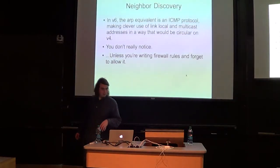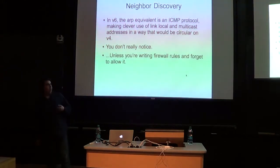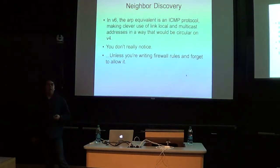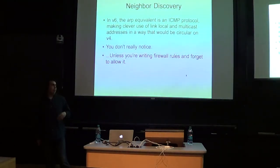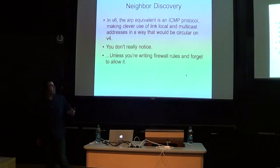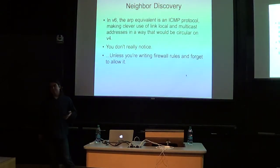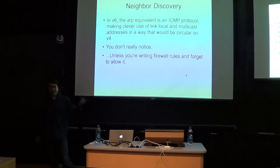I was supposed to put that in earlier. So, in IPv6, they basically did away with ARP as it was traditionally done. They came up with an ICMP protocol that does the function instead. Because of the various features in IPv6 that weren't there in IPv4, they were able to deal with things that otherwise would have been circular in IPv4. Things like you can use link local addresses and multicast. And for the most part, you don't really notice that it's different. You know, you type NDP -a instead of ARP -a or whatever it's called in your operating system. Well, you know, addresses, MAC addresses.